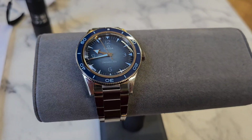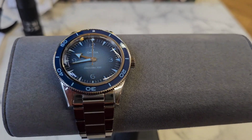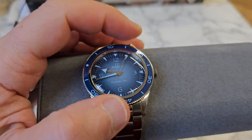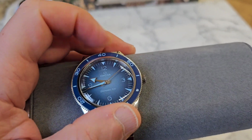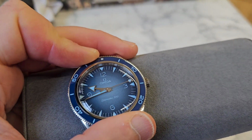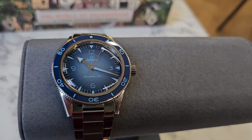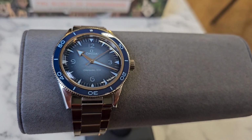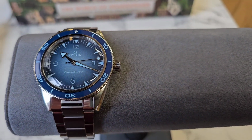Always been a fan. It has a unidirectional bezel. Have a listen to this click. How awesome is that? That is the sound of quality, y'all. There you go. Let's have a closer look at the dial. It's a gradient dial. You can see how it goes from light blue in the center, darker as it gets away from the center of the dial.